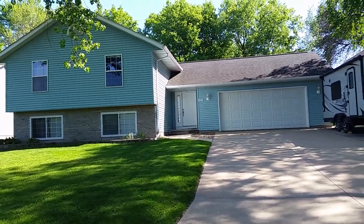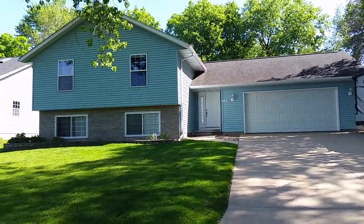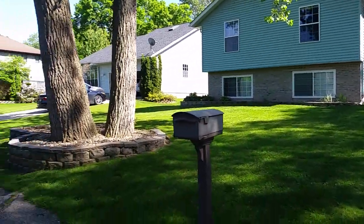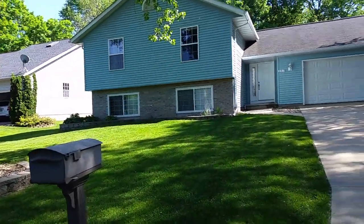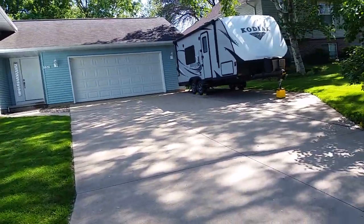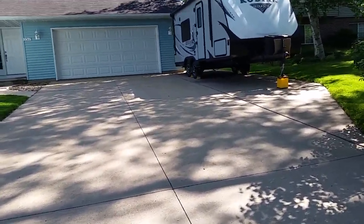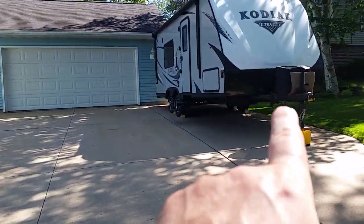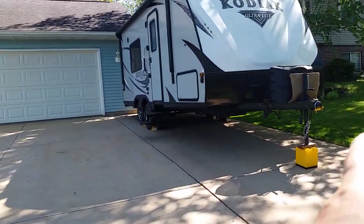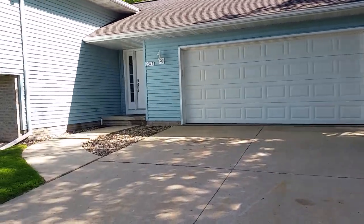Okay, here we go. It's 2317 Ryan Lane Northeast in Cedar Rapids. Got a little planter box thing out here, stones. 3 cars wide driveway. This is a 20 foot, actually 24 foot to the tongue camper to give you a sense of the space. 2-car garage.